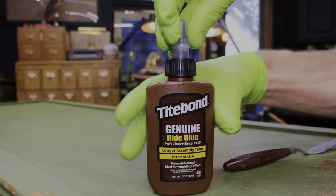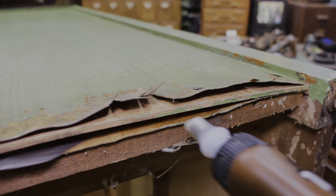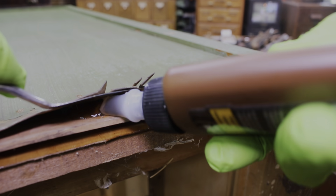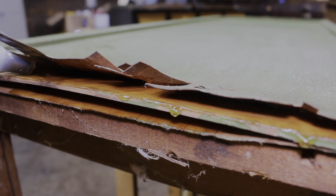It's common for the bottoms of these veneered side panels to feather like this. Luckily, all the pieces are intact, so I'll glue this back down on both sides. I'll use a thin palette knife to spread the glue evenly, and before clamping, I'll put down wax paper to keep the glue from drying to the board.